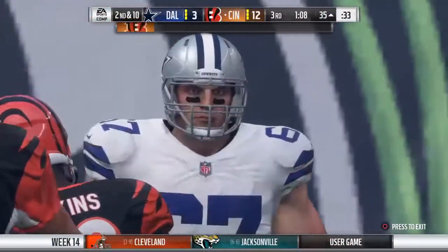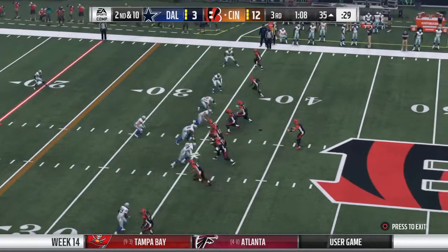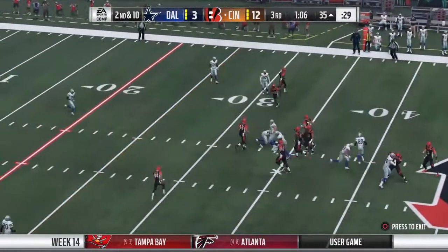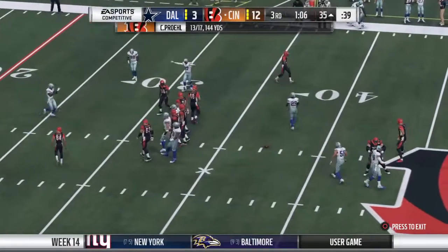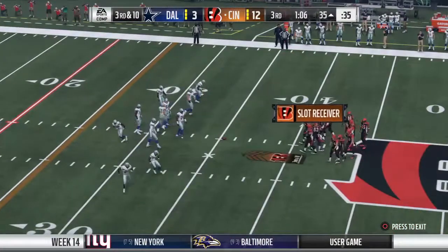Well, we always talk about how you've got to be quick when you go through your progressions, and here's another prime example. Trying to look downfield, he was standing in the pocket, but just couldn't find anyone open, could he? No, not enough time. They hit him and forced that incompletion. And that one got tipped, kind of threw everything off.